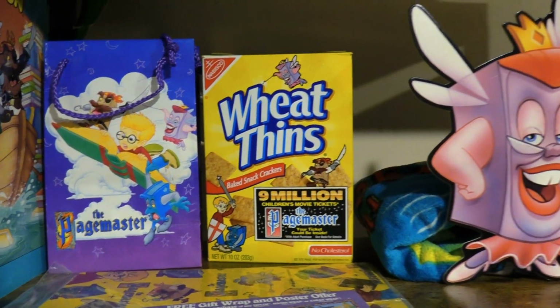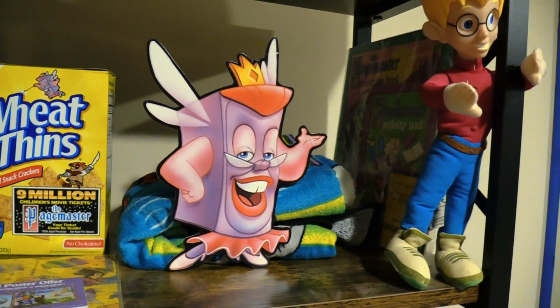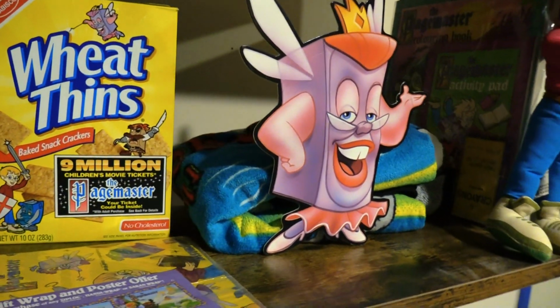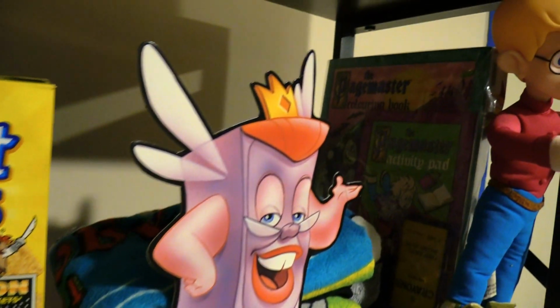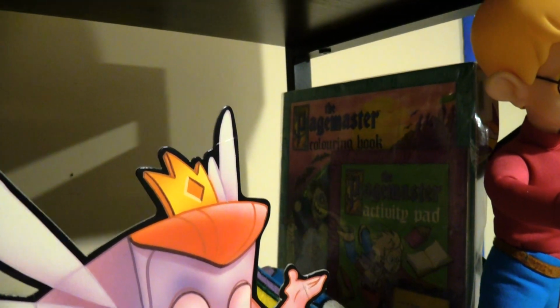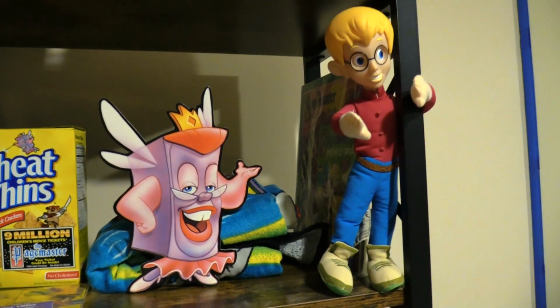Wheat Thins. There's the other cardboard of that Pagemaster display, the Fantasy cutout. She also looks awesome just sitting up there. Right behind her is a Pagemaster towel. Pagemaster coloring book. There's Richard Tyler, hanging on for dear life.